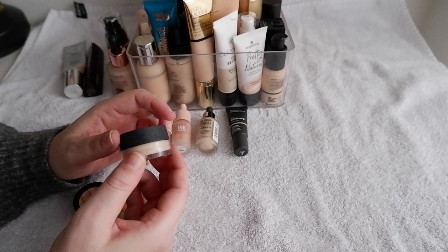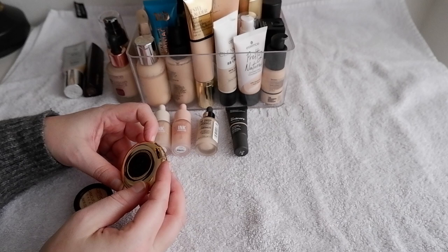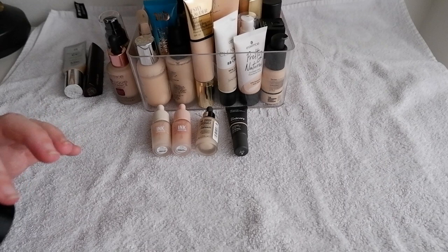And then the Charlotte Tilbury is quite new to me as well. This is her, what is this called? There's no name on the back. It's her corrector in Fair. And I don't have that many correctors, so that's why I do want to keep it around. And then the Catrice Camouflage Cream. This is unopened.